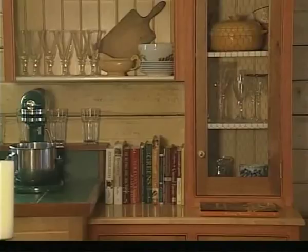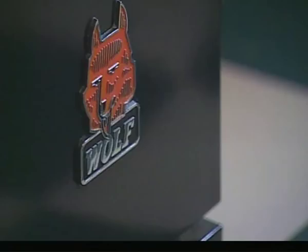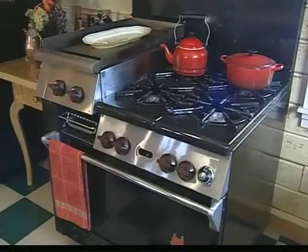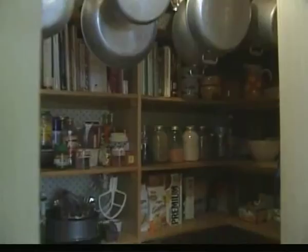She coveted this Wolf stove for years before she bought it and built the kitchen around it. It wasn't a matter of needing that stove. It was just wanting that stove. It's a fabulous piece of furniture, as well as an incredible, incredible thing to cook on when you love to cook. The open feel to the room makes it a natural gathering space. Since I do love to cook so much, we can all be together while I'm having a dinner party.